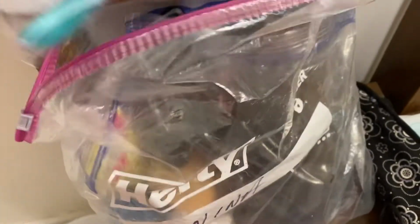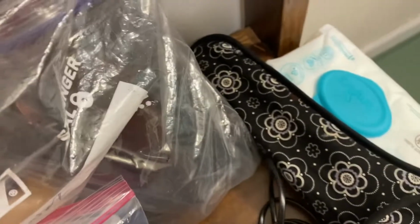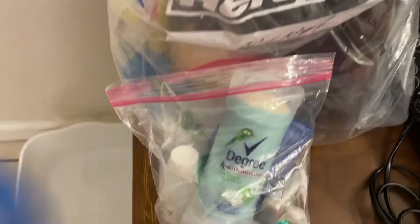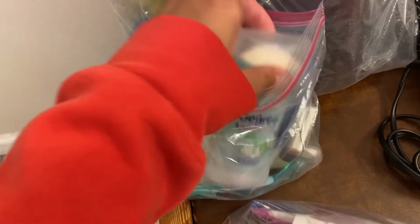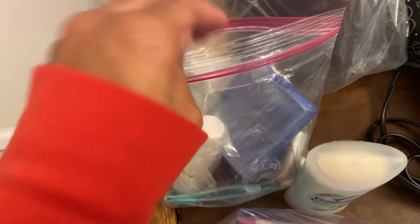Okay, I guess I have a bag with some clips as well as a scarf, just in case I need that. Okay, and we will move on to the next bag. Okay, let me set these down before I have another oops here. Okay, so this little bag is housing my deodorant. I have an awesome Q-tip travel box.